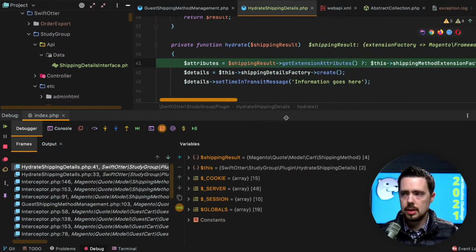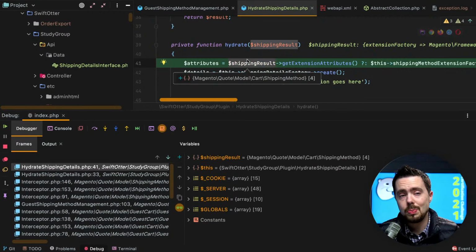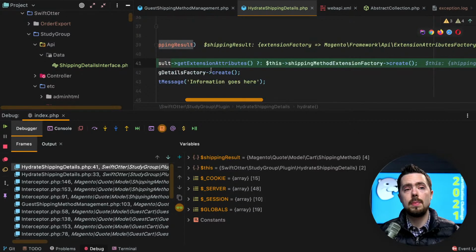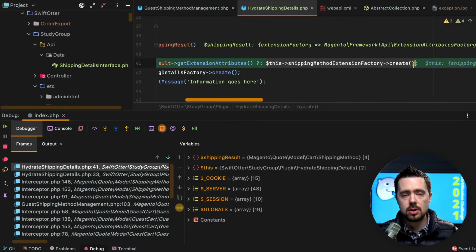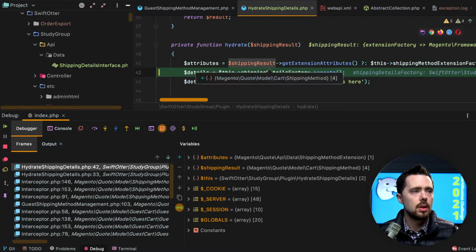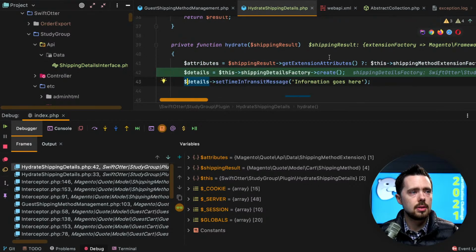The one thing that's important to note with extension attributes is that the extension attributes might not be there. That's very important to understand. So we need to check to see if they're there, and get those if they are, because otherwise, if some other module has already created them and added some values, and we were to always use the extension attribute factory, then we might be overwriting values. So we're doing kind of an OR statement there. And we have our details.